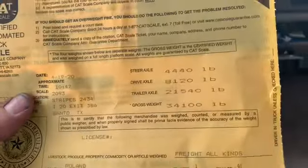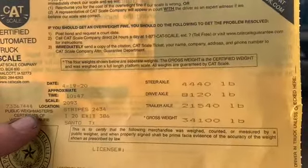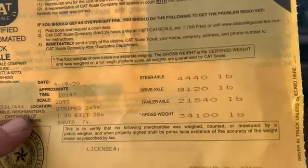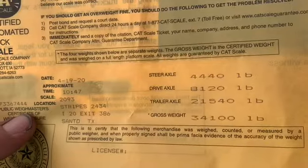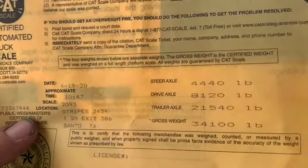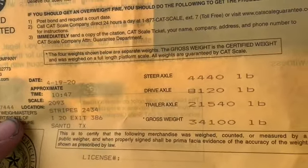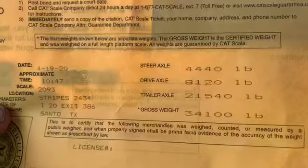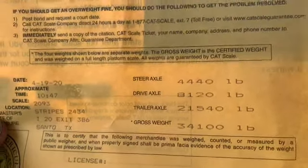So anyways, 34,100 pounds, which I was pretty close. I said like 35,000. So that means it weighs 19,000 pounds worth of hay. My truck and trailer weighs exactly 15,000 pounds empty, depending on how much fuel I got. But yeah, it's about 19,000 pounds worth of hay. So yeah, it's a pretty good load. Pulls it good, you know, like you've seen in the video. And couldn't be happier.